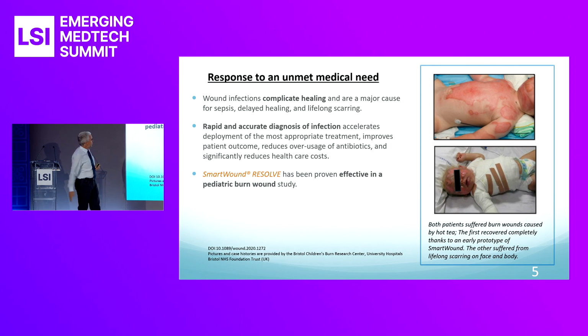We've also done more of an academic study looking at this technology in pediatric burns. We published this work, it's on the list there, and it basically showed that the technology was working as we predicted. The two pictures given here are basically two babies who were burnt by cups of tea, so be careful. The first baby did not have an infection and has no lifelong scarring at all, and grew up normally. Sadly, the second one had a severe infection and has now got, sadly, severe scarring.